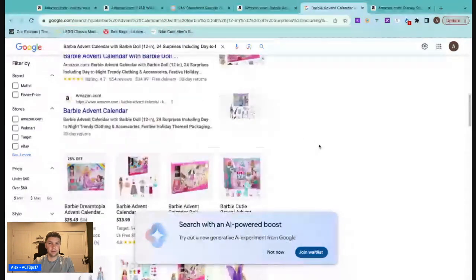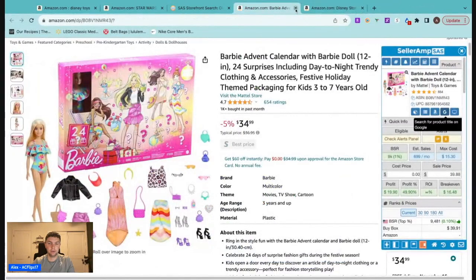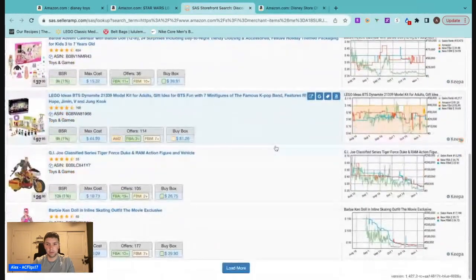Yeah, I don't think we're going to find this one profitably. $15 is a little bit low for us. So we're just going to keep moving on, right? We looked at a couple products here.